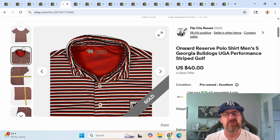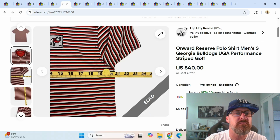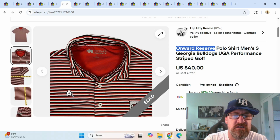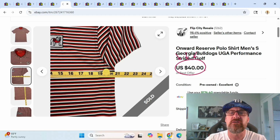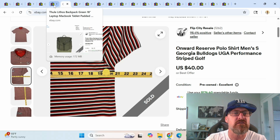This was a new brand for me less than a month ago. It's the first time I found one, and I actually found two together. And these are University of Georgia Bulldog theme. You can see them there in the corner, the little patch. It's a size small, and it still sold for $40. So Onward Reserve is a great brand. Pattern is stripes, nice. Also University of Georgia, so it's a little bit more unique. Material, just a regular dry fit kind of material, performance stretch material. Size was not great at all. Still sold for $40. So keep an eye out for that. Proof, Onward Reserve. These are great brands to be on the lookout for right now.